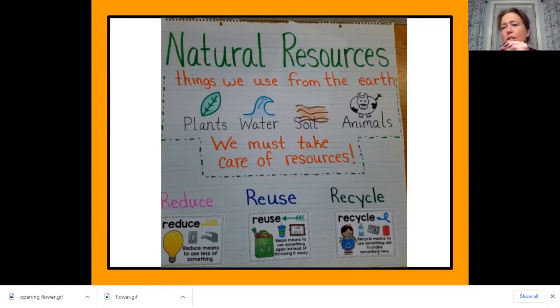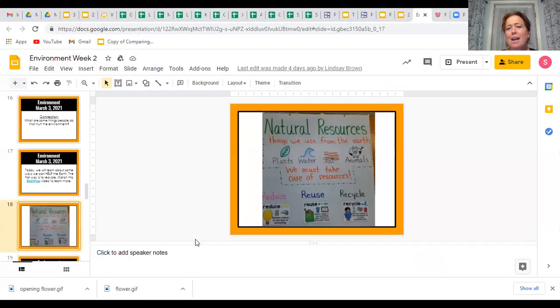And once you have finished your poster, you are going to take a picture of it and send it to me in Seesaw under today's date, which is March the 3rd. If you have any questions, just Dojo me and I will be glad to help. Have a good day.